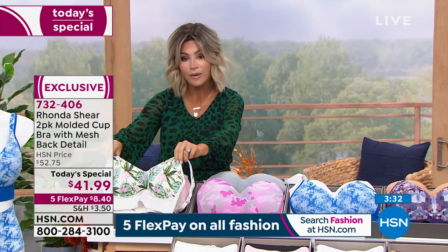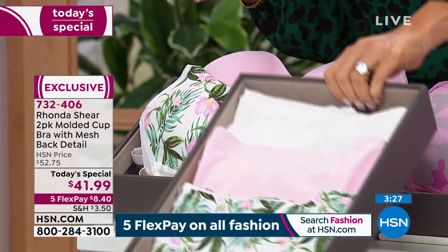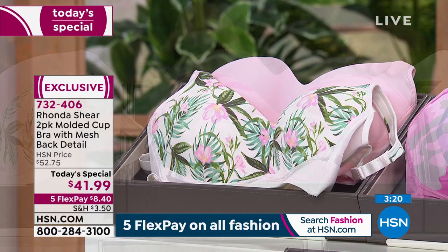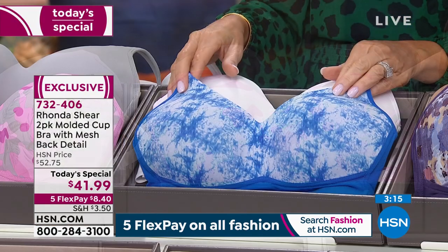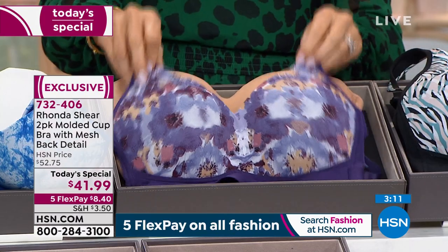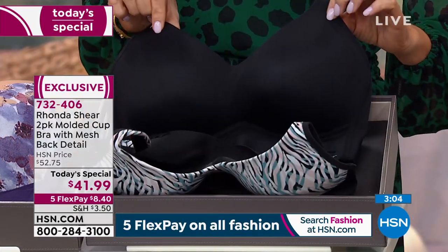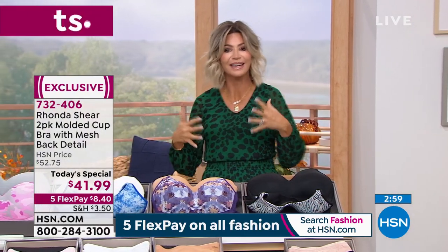So here it is in the tropical. That tropical, love it. It comes with a light pink. We will be talking about the matching panties. You get a three pack. Those are also available for everyone. Here it is in the pink camo. That comes with the gray. Then right next to that, this is the light blue tie-dye. That comes with the white. Then here it is in the watercolor floral. This comes with the beige. Now I think the most popular is the multi zebra, and that comes with your classic black. So it's a win-win. Again, no hooks, no eyes, no nothing, just balanced.